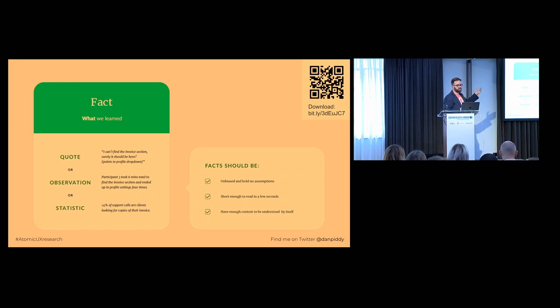And facts, as we said earlier, facts are what we learn. A good fact is a quote, observation, or statistic, but it's never our opinion. So here are some really good examples. For a quote: "I can't find the invoice section." An observation: a participant took 6 minutes to find the invoice section. And a statistic: 14% of support calls are clients looking for invoices.